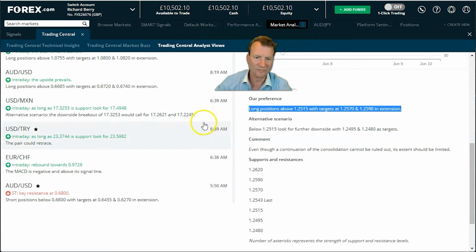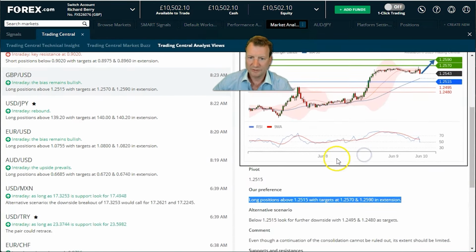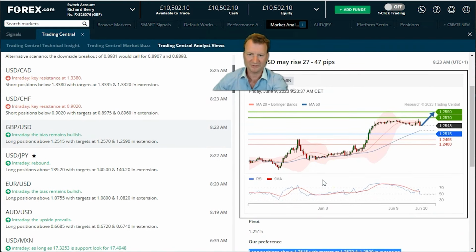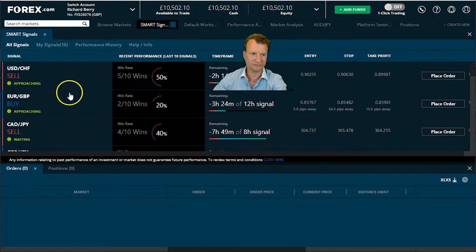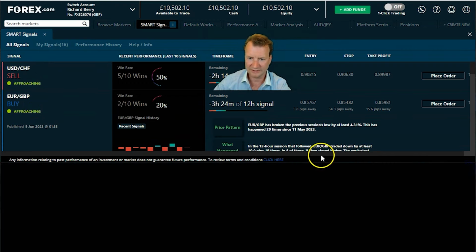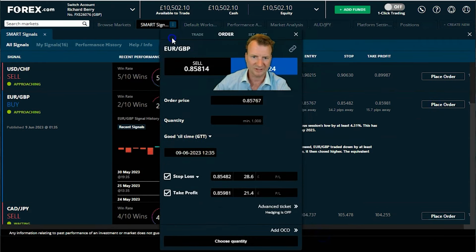Alright. Let's just put that trade on, shall we? One of the things that I would really like forex.com to do would be to integrate these into a dealing ticket like they do with the smart signals, where if you just see a trade, let's have a look at Euro Sterling here. What is quite good, I've demoed this earlier, you just click place order and then the order goes in.